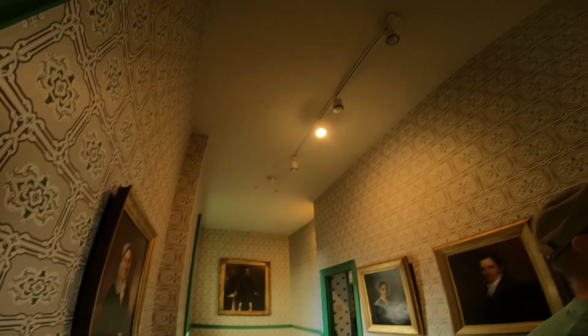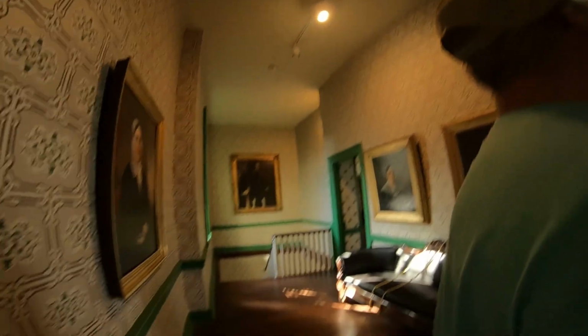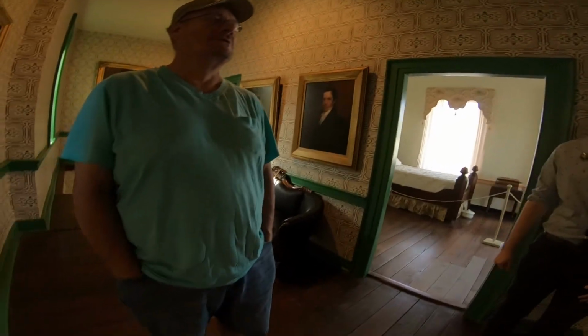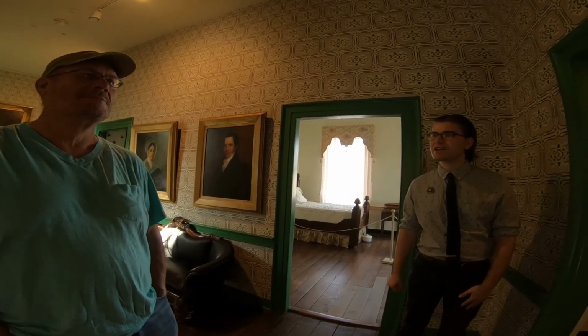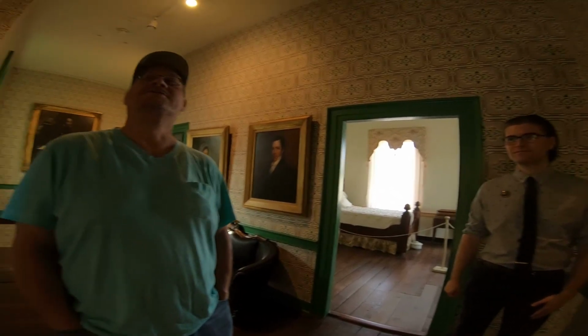Before we get to our last portraits, we're going to come into the final room upstairs. How tall was Polk supposed to be? He stood around 5'7", 5'8", average height for a man of the era. Sarah stood about 5'2", 5'3", average height for a woman. Hmm. Short doors. Oh, very much so.